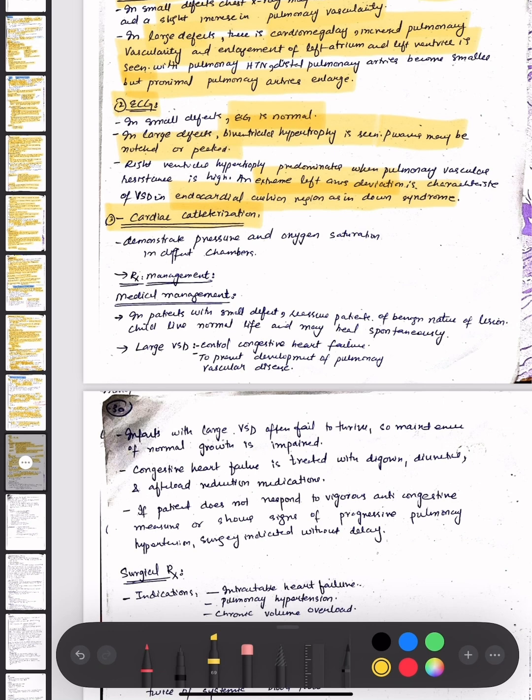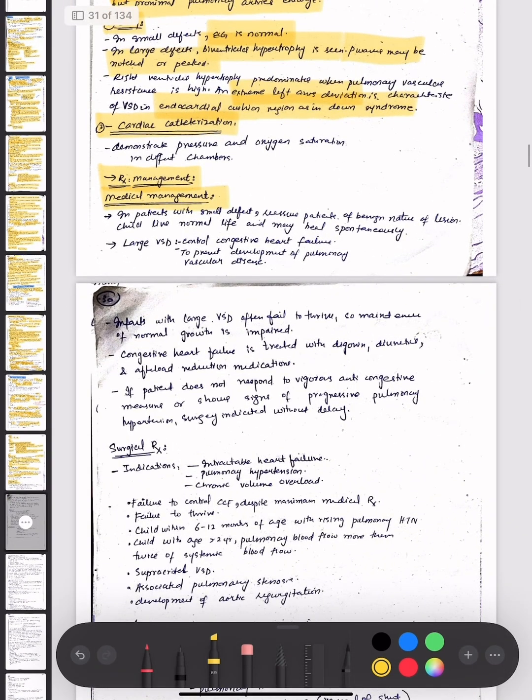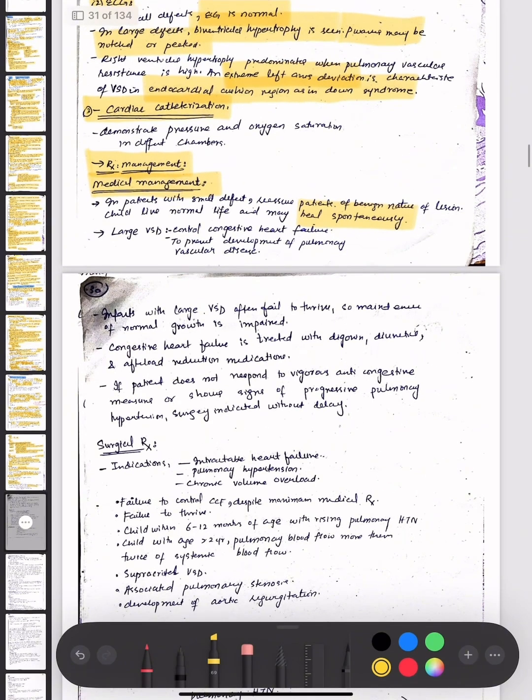Now the management options for the VSD. Medical management is done, in which a patient with a small defect is reassured of the benign nature of the lesion; the child lives a normal life and the defect may heal spontaneously. In large VSD, control congestive heart failure to prevent the development of pulmonary vascular disease. Infants with large VSD often fail to thrive, so maintenance of normal growth is impaired. The congestive heart failure is treated with digoxin, diuretics, and afterload reduction medications.